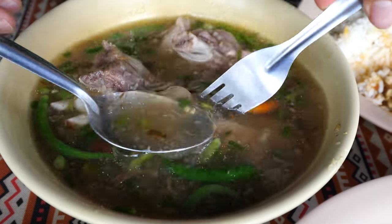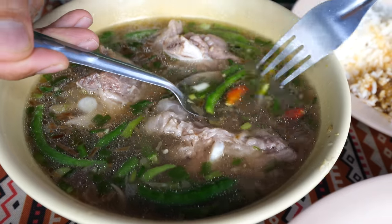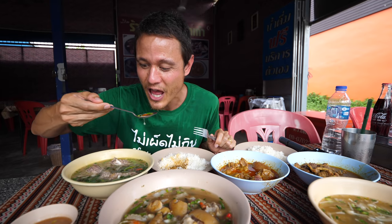Oh man, okay, I just gotta taste that broth. And these chilies, they just erupt with spice in your mouth, almost like gaseous fumes of chilies unleashed onto the back of your throat when you bite down.